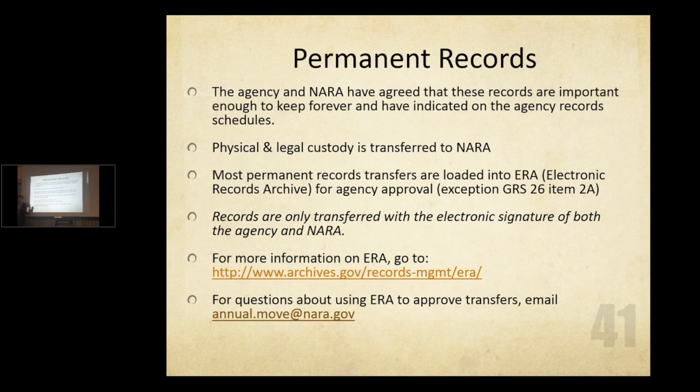With permanent transfers, the process is different. There's a program called Electronic Records Archive, or ERA, that I actually have never used. There are other people here who handle that, and it is within ERA that agencies are solicited for approval for accessioning. Similar process to that for disposal, where it doesn't happen without your consent.